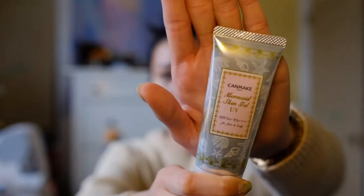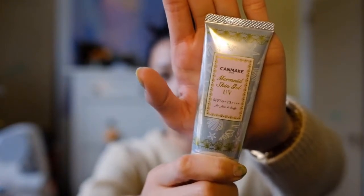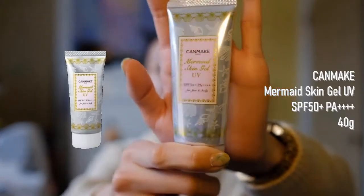Can't say it did. Now the other one, I have this weird thing where I use a lot of Korean skincare, but I generally stick to Japanese sun care. So I usually use the Beauty UV Aqua Rich, like the blue tube that is cheap and everywhere. You can get it easily. This one is by CANMAKE. Mermaid Skin Gel UV SPF 50+ whatever.